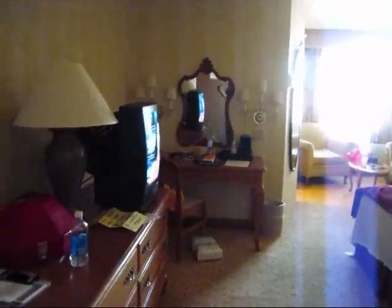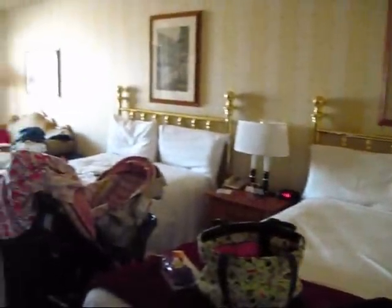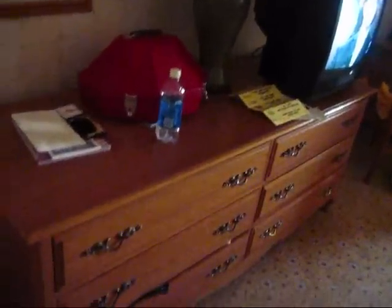Here we are at Viva, and this is the Orleans. When you walk into your hotel room, you will see something very similar to this, minus the baby on the bed and minus all the junk. The rooms are huge, really well appointed, very good rooms.